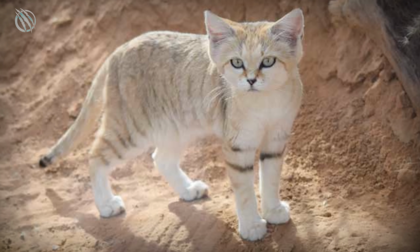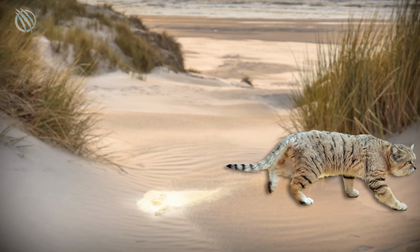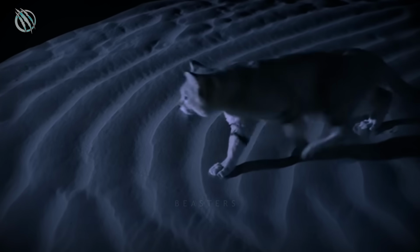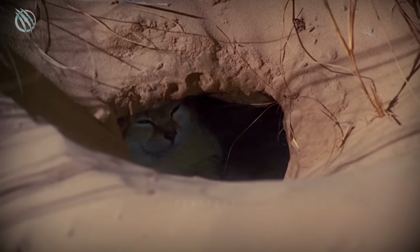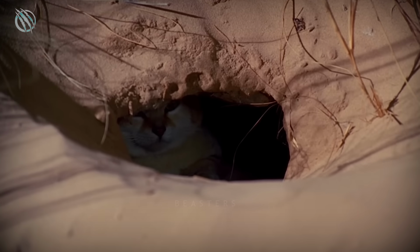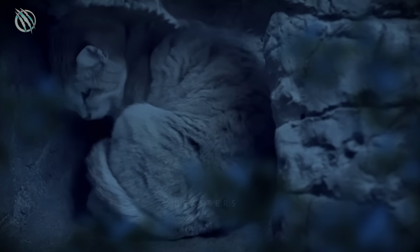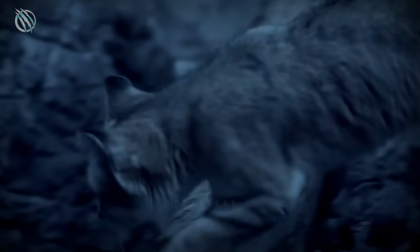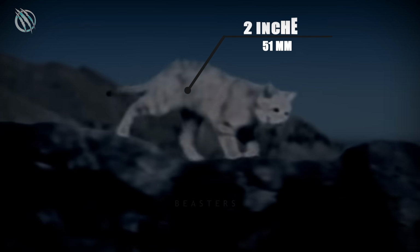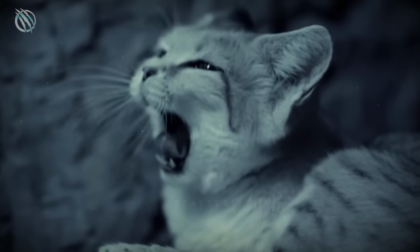To further ensure that they are not being tracked, these clever felines also bury their feces and cover it deep, leaving no smell and no clue for any potential predators or trackers. But in the desert, the challenges extend far beyond just predators and extreme heat. With minimal water vapor in the air to retain warmth, nighttime temperatures plummet to freezing levels. Fortunately, sand cats boast a thick coat, with hairs reaching lengths of up to 2 inches, insulating their bodies, ensuring warmth during these chilly nights.